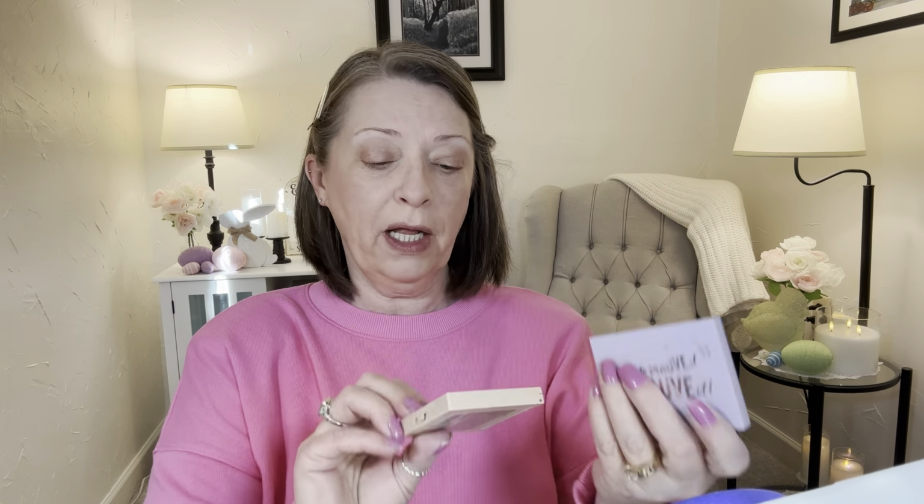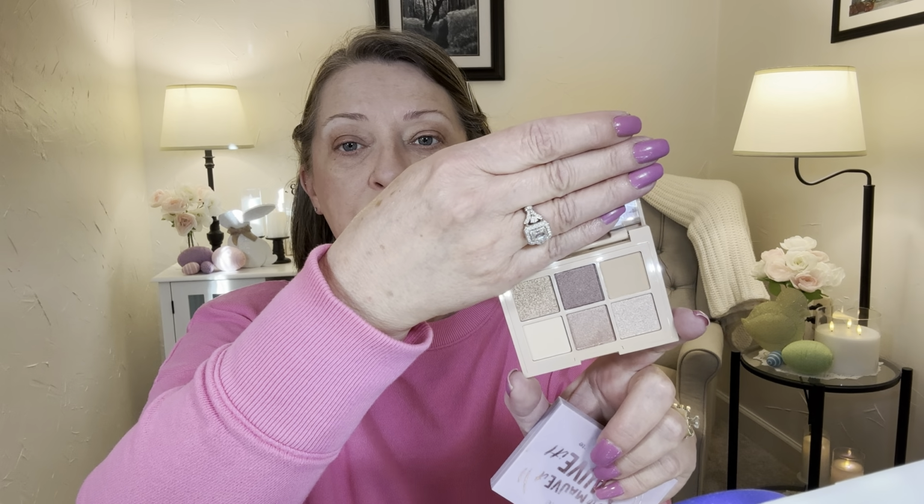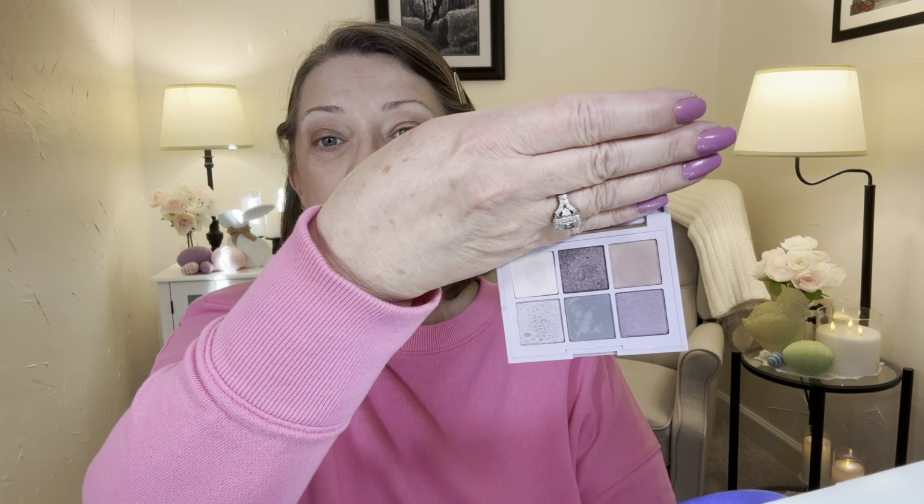All right. So again, that's the Taupe It Up. You can't even read it on there anymore. And I have several of their eyeshadow palettes. This one is in Nothing Compares to Nude. And those are the ones like browns and cream colors. And then this one is the, I can't read it either. Oh, I like to mauve it. These are more purples. Beautiful shades. I love it. I love the Essence line.